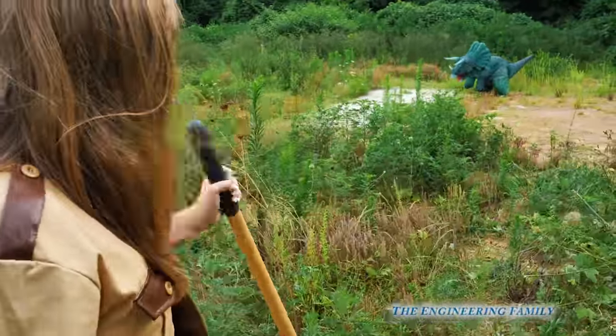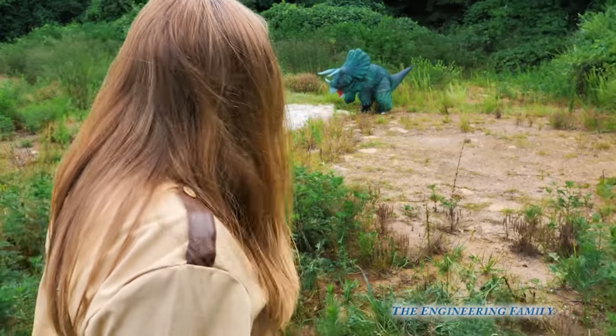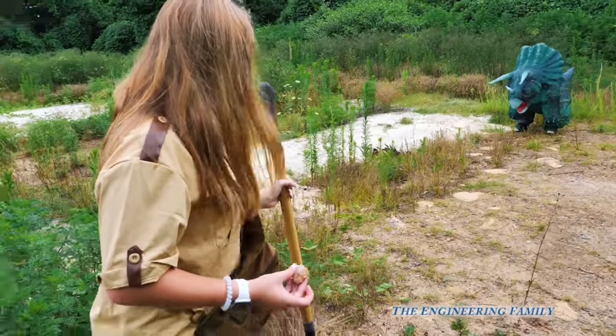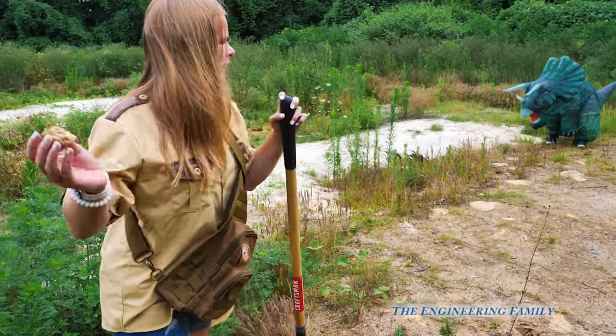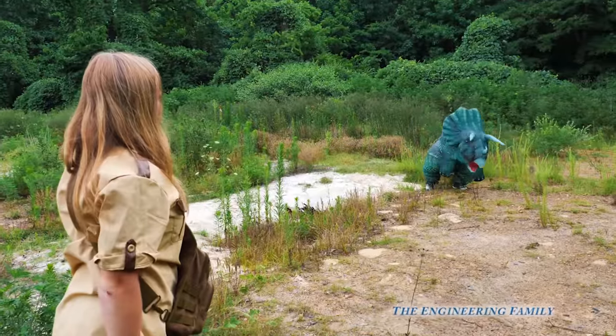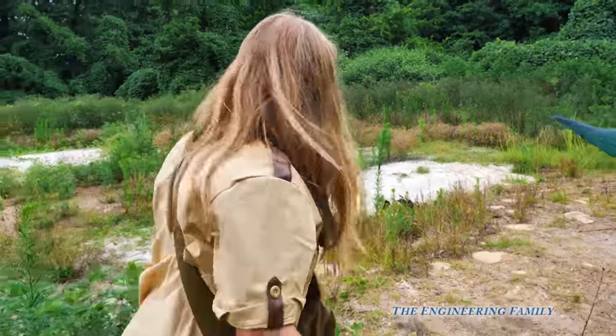In real life, Triceratops are actually bigger than elephants. Can you imagine that? Wow. Ready? There's the Triceratops. All right, ready? Can I just throw it? All right, yeah. Throw it behind it. It's going towards the rock. It is. Let's see what it was guarding. Hurry.